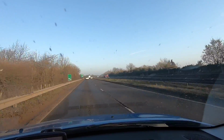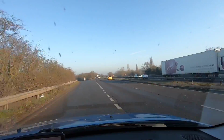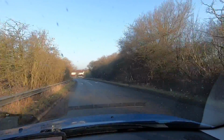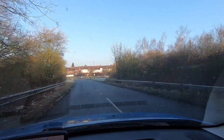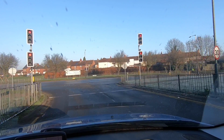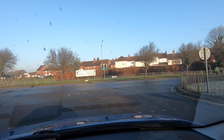So we're going to take the first exit, which is signposted there for Bedworth, and keep the speed up until we get off the carriageway, and then we're going to slow down. So it's important to remember to keep the speed up on the carriageway, and then when you come off, this is called a deceleration lane actually. When you come off the carriageway, then slow down. Okay, we're going to go left here at these roundabouts, these traffic lights.